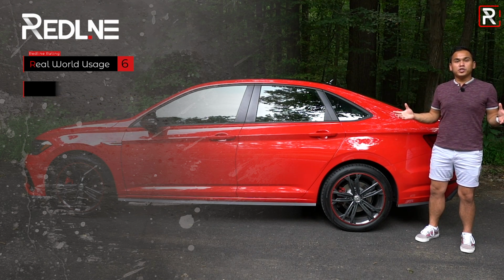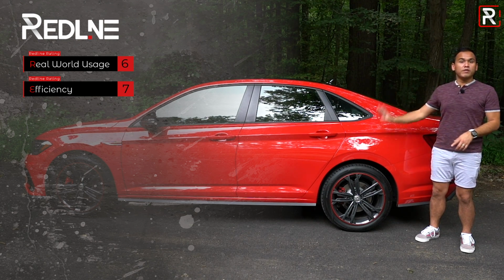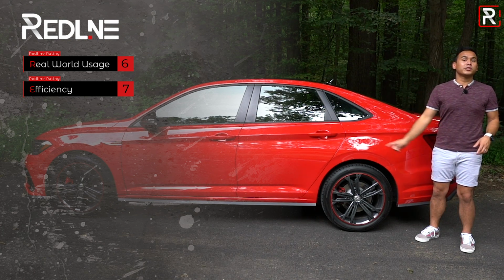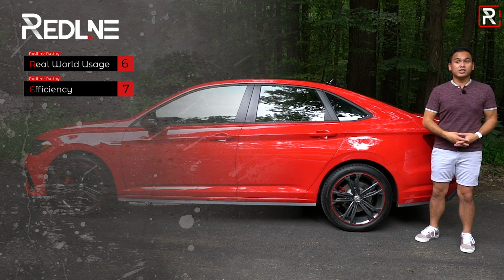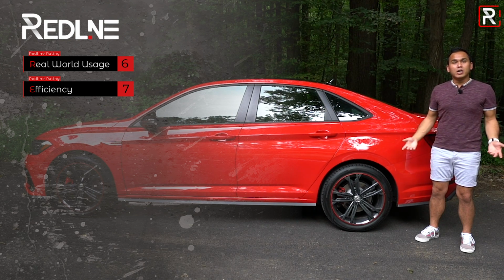Moving on to the E for efficiency, I'm going to give this car a 7 out of 10 points simply because it got very good gas mileage in my week's worth of testing. I easily got about 24 mpg in the city, driving enthusiastically, and on the highway, I was able to get this thing up to 35 mpg. Factor in the fact that this only uses regular gas if you guys wanted to, and this thing is a very inexpensive car to run and drive on a daily basis.